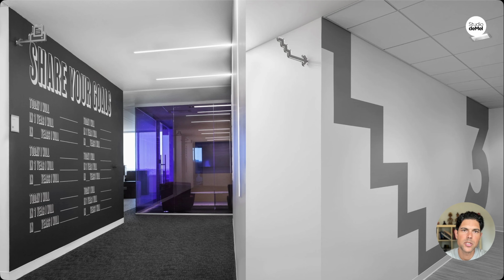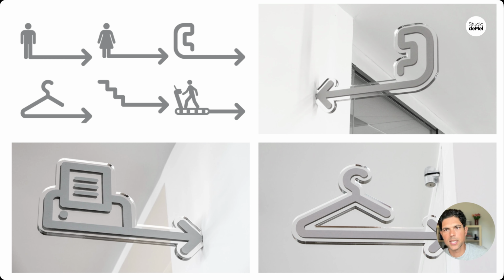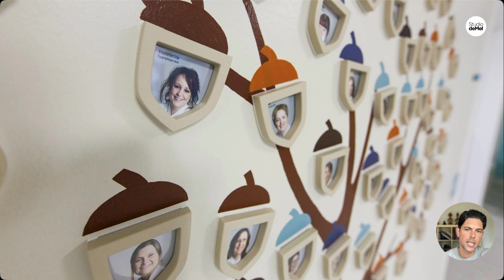Do you have an office space where there are some opportunities for branding on the walls? How can you make it fun to show what floor you are on, or where the stairs are, where the print room is? Can you inspire people to interact with the walls? Like, share your goals. Today I will, in 1 year I will, and in 10 years I will. Is there a fun way for people to interact with your space? Examples of environmental design. This is wayfinding. Most office buildings, you will need to find the bathrooms, the phone booths, the stairs. How do you do that in a unique and compelling way so you can add your personality to the wayfinding?